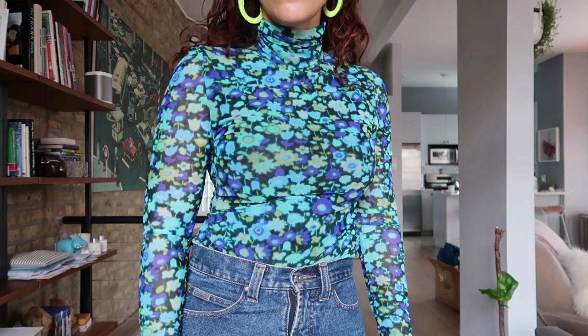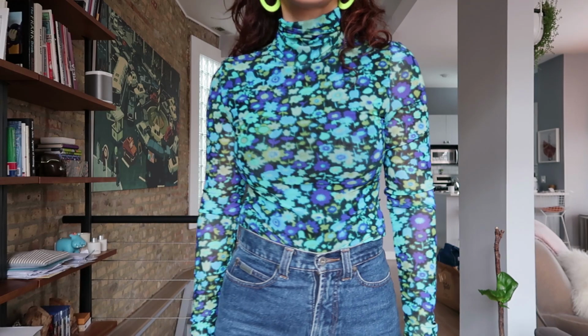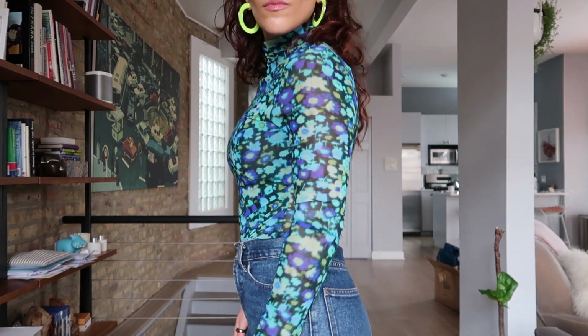So I totally hear that concern, but there is a workaround and a way to wear the trend because I wear it all the time and I feel great in it. In this instance, I've got on my Ghani mesh turtleneck. You can tell that it basically shows everything. It's not hiding the size of my boobs. For some people it might be fine, depends on your comfort level. For me, it's not something I love to wear solo.